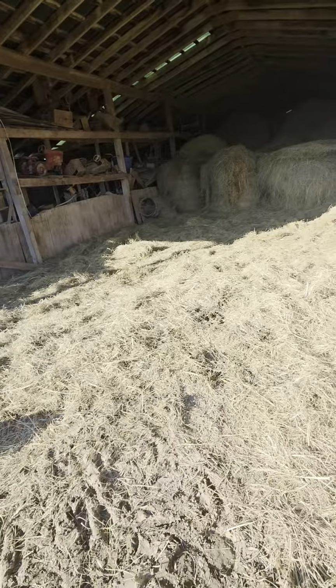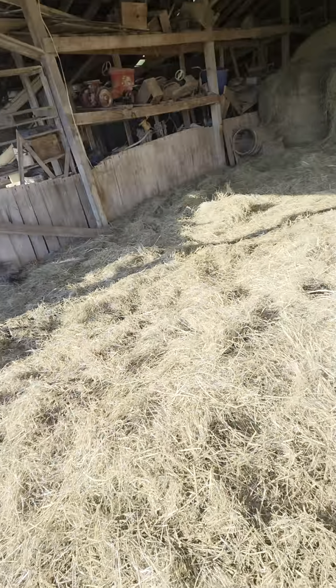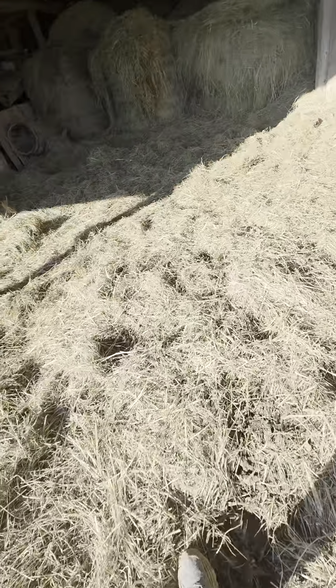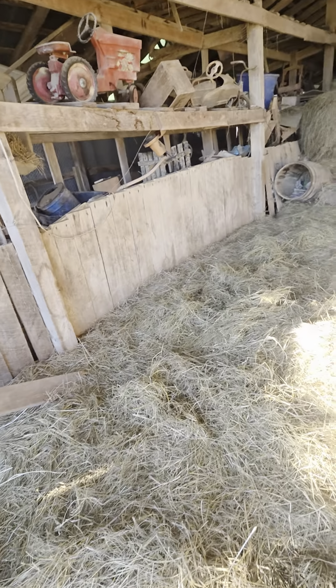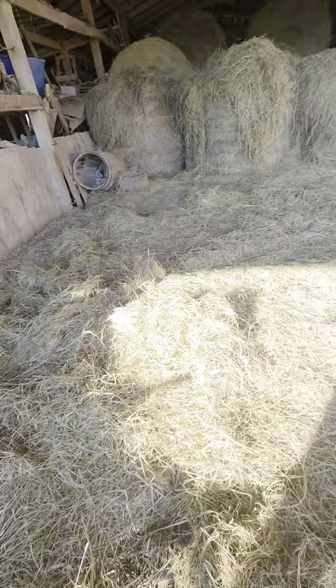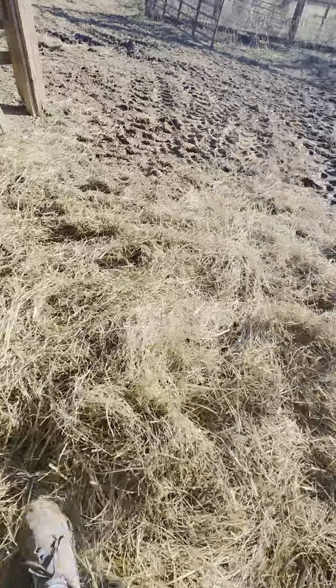And then if we walk over here, this is basically another stall, because you can close that gate and it'll be a stall. And this is Sky's second stall. It's bigger. It's just two stalls, and then that over there is a tractor and old stuff that we like to keep. And there's hay bales, and that's it for the first barn.